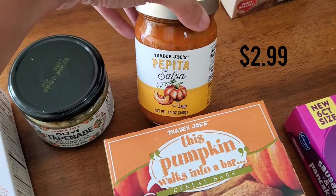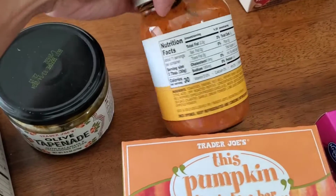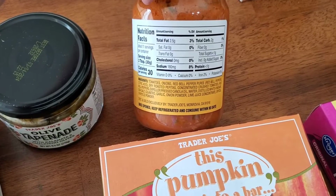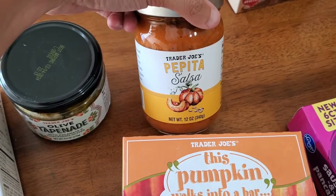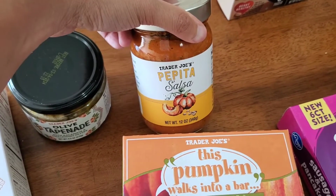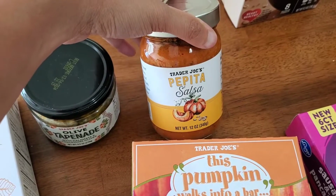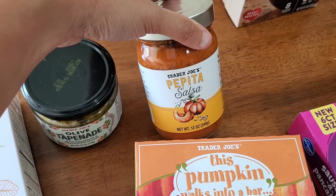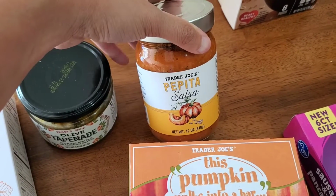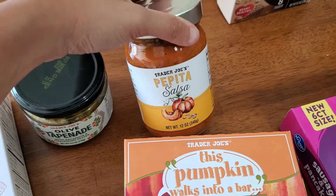Next thing, this was on my list. The Trader Joe's pepita salsa. There is actual, where is it? We were reading it there. Dry roasted pepitas in it, which is pumpkin seeds. Tell me if I'm wrong below. Also great price. I do like Trader Joe's salsa. I think I might even have a different fall one in our pantry. Hopefully it's still good, but it's unopened and everything. It had like butternut squash and stuff in it. We like that one, but that one's sweeter.